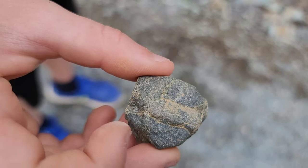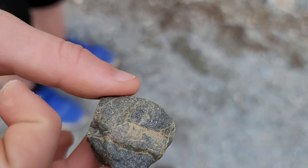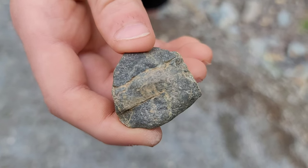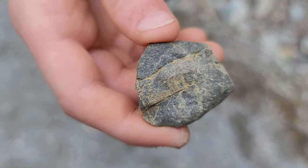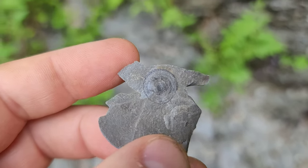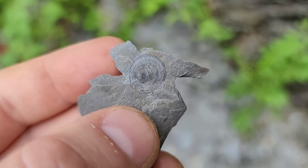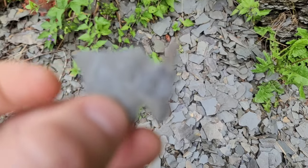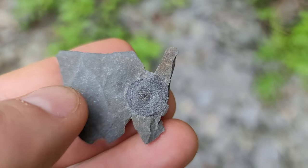I think this is a worm burrow that I found up on the bank. Definitely you can see the... She told us in the exhibit you'll find a lot of these. You'll find some of these over here. Yeah, it's cool. Still pretty cool. Here we found some sort of shell or barnacle looking thing. Not sure what that would be.